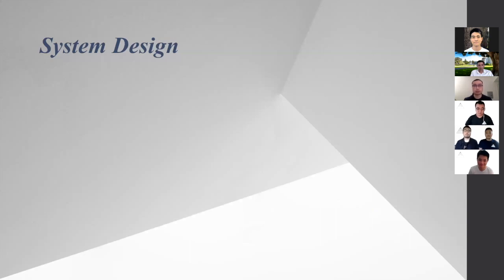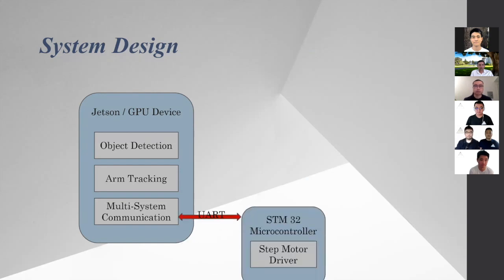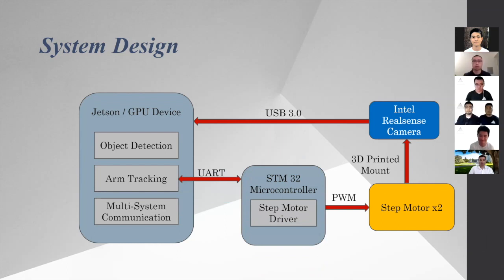Now, let me introduce our system design block diagram. Firstly, the Jetson part. There are three main functions built in Jetson: object detection, arm tracking, and multi-system communication. The Jetson would use UART to communicate with STM32 and send the direction signal. STM32 would translate the direction signal from Jetson to the step motor driver by sending PWM signal to the step motor. Then the motor would rotate the camera by a 3D printed mount, and the camera would capture the real-time picture to send back to the Jetson and build a complete circle.